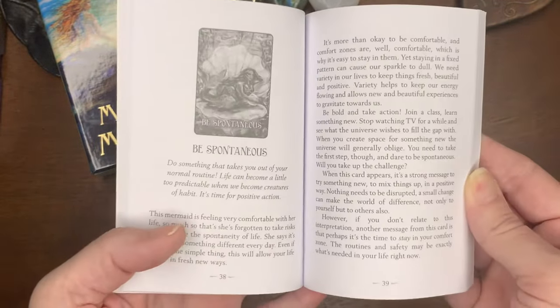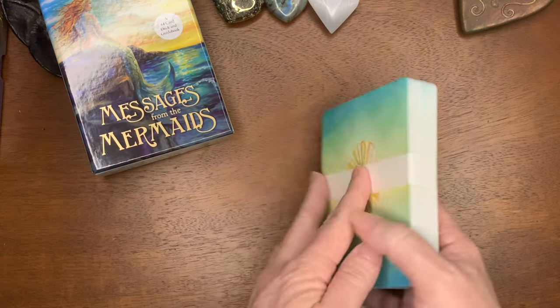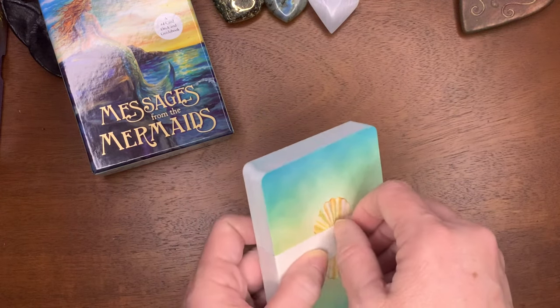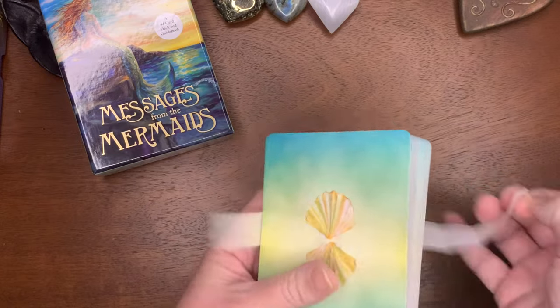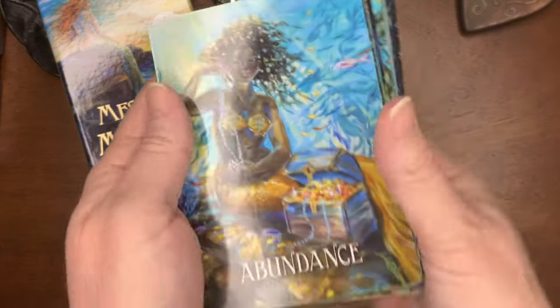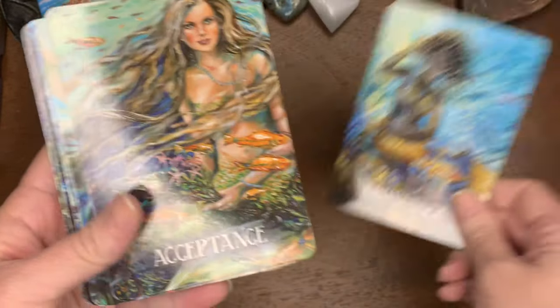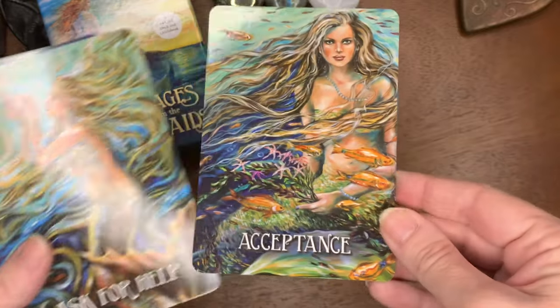So this is like an oracle deck, and it comes with a good sized guidebook here. So let me know if you have this deck. It's been out for a while. I just never got it. I got it when I saw that, like I said, that Hay House was having a sale, and I was like, these are really pretty. But look at the artwork. It is just beautiful.